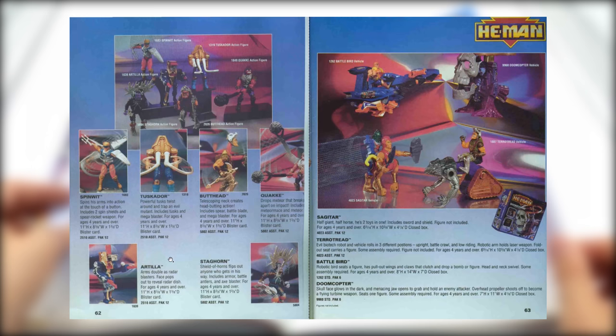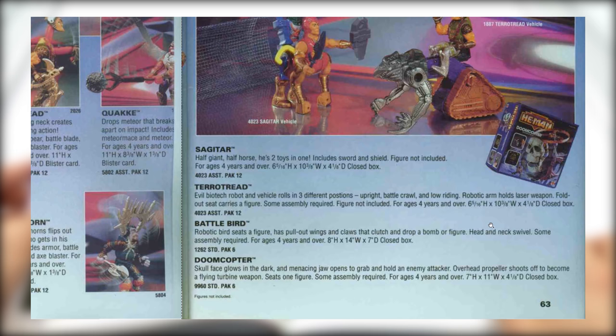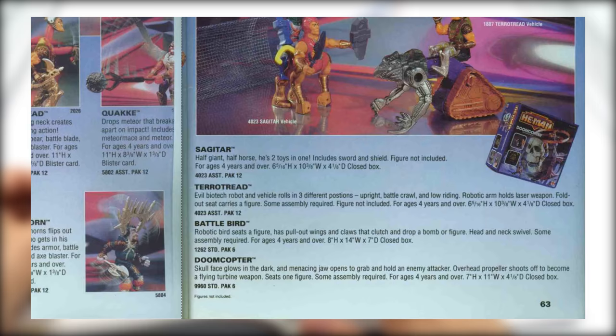Okay, and here's a bunch more guys. Spinwit, Tuscador, Butthead, Quake, Artila, Staghorn. Stagatar. Half giant, half horse. He's two toys in one. Includes sword and shield. Terratread. Evil biotech robot. And vehicle rolls in three different positions: upright, battle crawl, and low riding. Robotic arm holds laser weapon. Fold out seat carries a figure. Battle Bird, robotic bird. Seats a figure, has pull out wings and claws that clutch and drop a bomb or figure. Head and neck swivel.